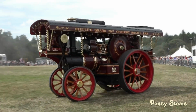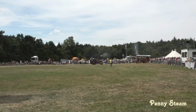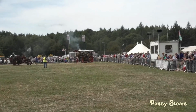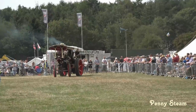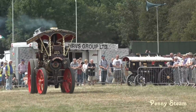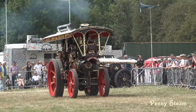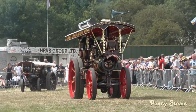Showman's vehicles like that were loaded around from fair to fair. When they got there, they wanted electricity. Look at the front of the tractor there, you'll see the big generator, dynamo, whichever you want to call it, and that was what was belted up and provided the fair with the power.